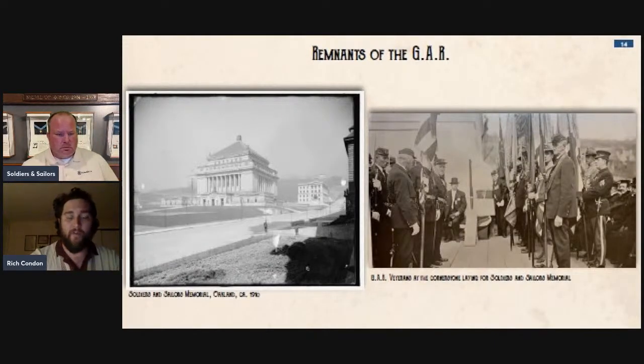As I mentioned earlier in the program, there are certain tangible and intangible remnants of the Grand Army of the Republic. And I think, especially in Pittsburgh, one of the most prevalent is Soldiers and Sailors Memorial Hall. I'll let Tim speak more about that in a little bit. But this was in the works from the late 19th century onward, discussing building a place that could be a repository for artifacts, for Grand Army veterans to meet, where a multitude of posts did meet after it was finished in 1910.